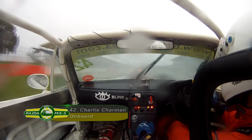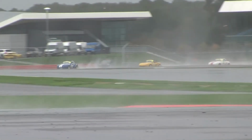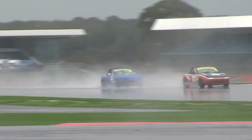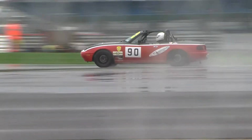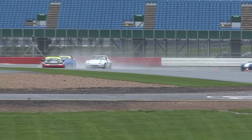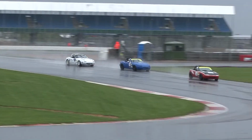We pick up with Charlie Charman, who tightens his seatbelts up. I think Charlie must have just had a quick wipe off the windscreen as he goes through Abbey. You can hear just how quick that corner is, though. There's not much in the way of a break before it. And then through towards Village Corner, after Farm, the corner before it, the very quick left-hander. Easy to entice you into Village that little bit too quickly. And you come over the link bit here where the cars get that little bit lively, shall we say.